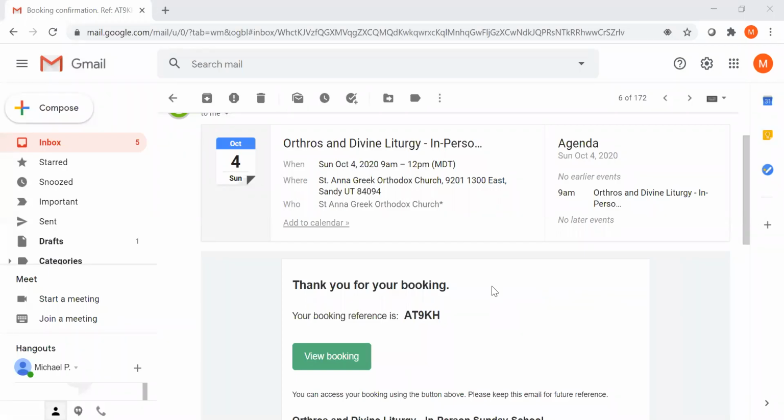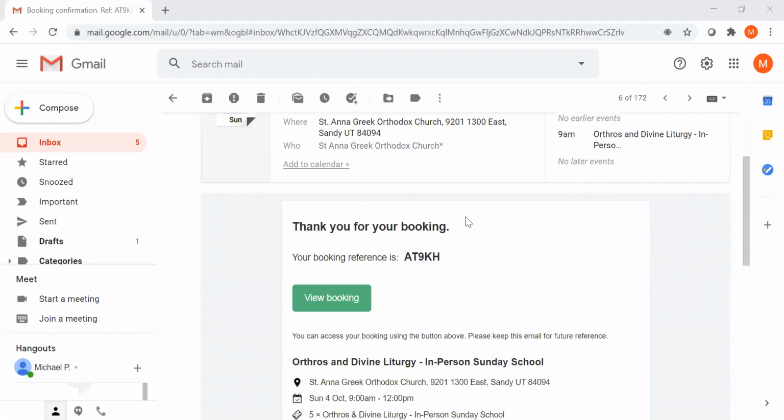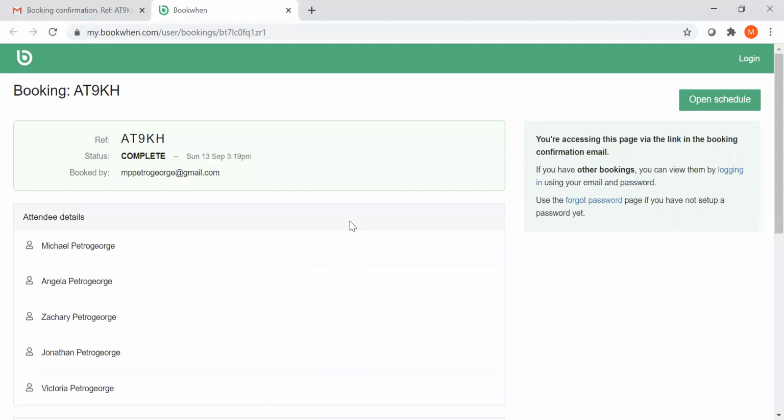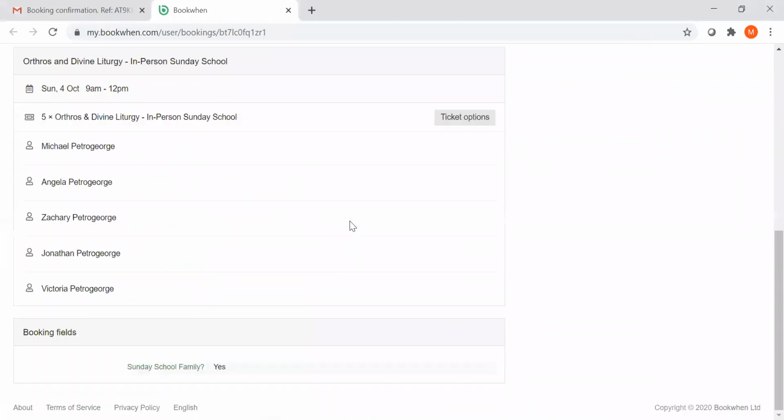If your plans change and you need to cancel your reservation for a Sunday service, simply open the confirmation email that you received at the time of making your reservation and click View Booking. This will direct you to the page that will allow you to cancel your reservation.